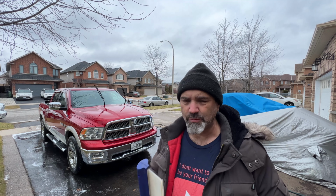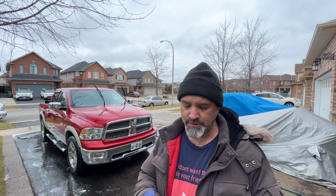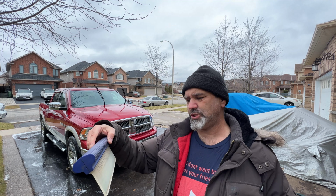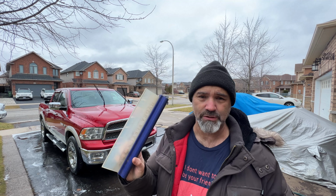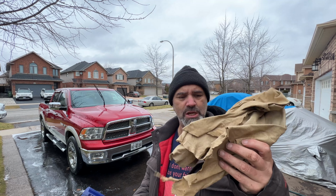Now, I could just stop there, which, let's face it, is more than most people seem to do when they're selling their car or truck. But I am going to dry off the water with my Hydra Flexi Blade. This looks terrifying, but if you buy the right one, it doesn't scratch the paint. And a bit of my chamois leather.